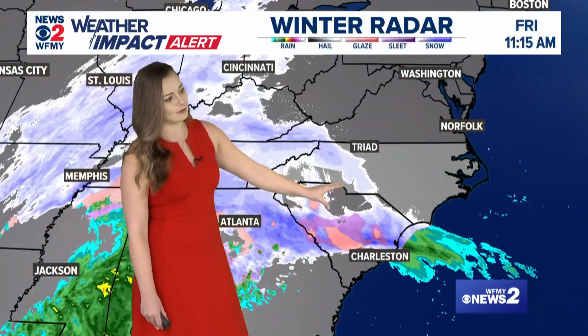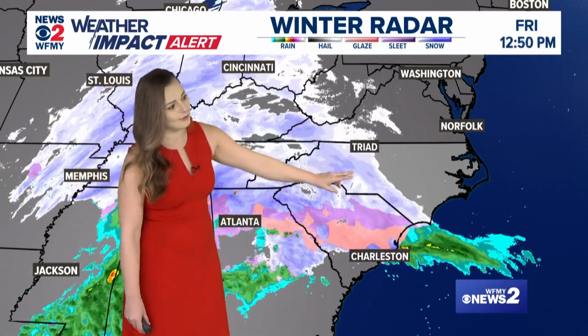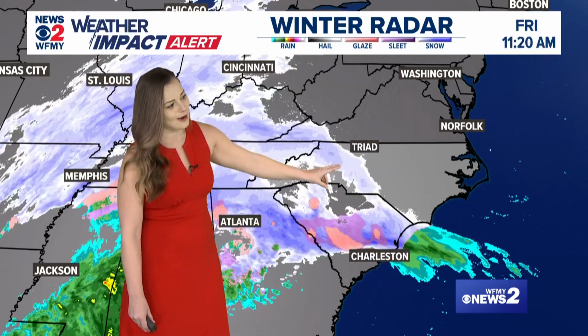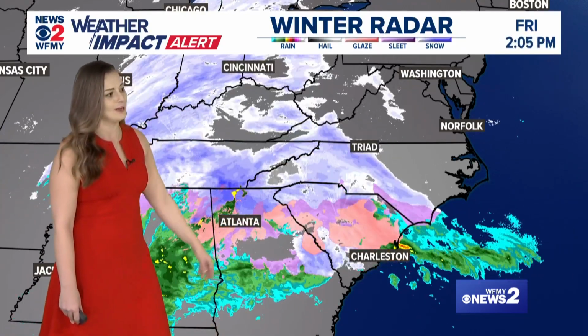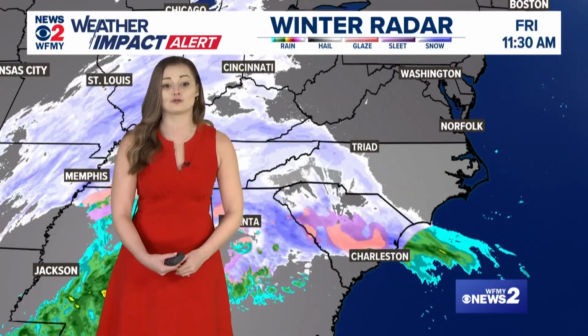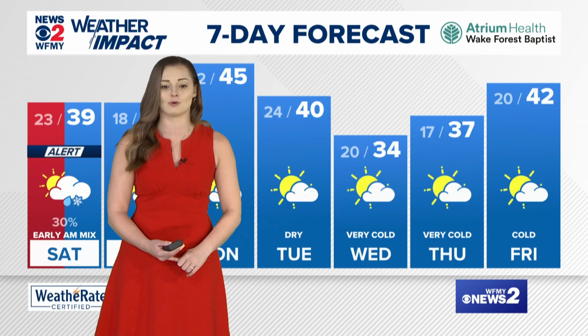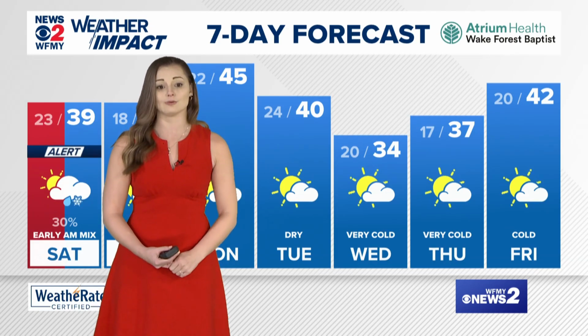A quick look at the winter radar real quick as we start to wrap things up. We're starting to see more and more of those heavier bands start to enter the Triad within the next couple of hours. It's struggling to get to the ground right now in Guilford County due to a little bit more dry air sitting over our heads. It has to get through that dry air before it can make its way all the way down to the surface.